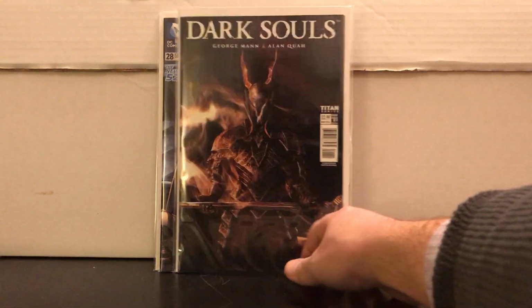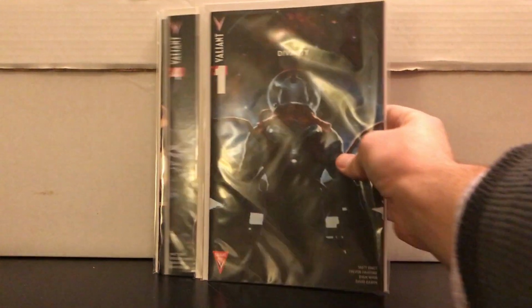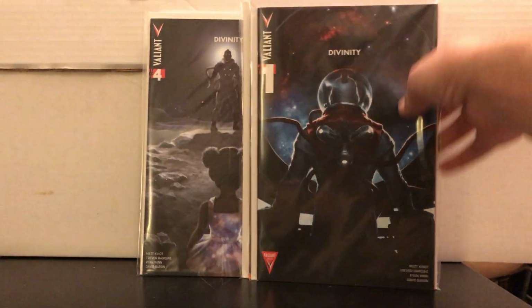Dark Souls #1 for $1. I don't know why this was missing #2, but I paid $2 each for these. Divinity 1, 3, and 4.